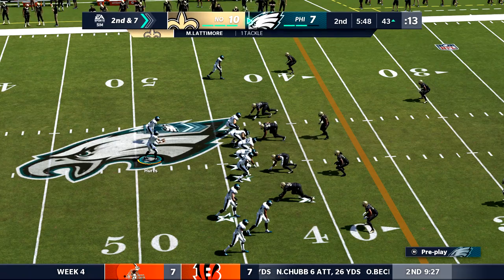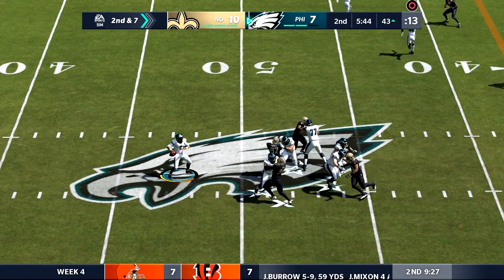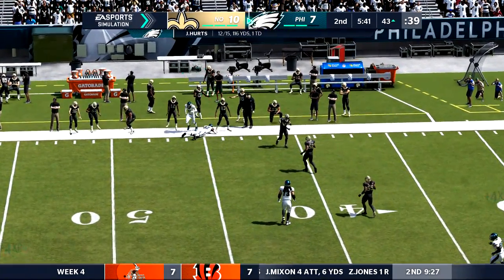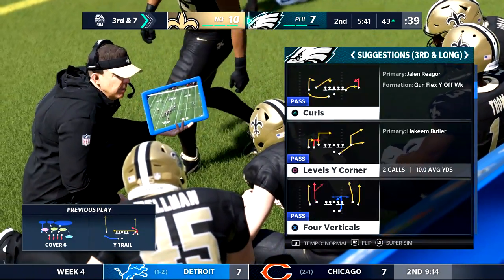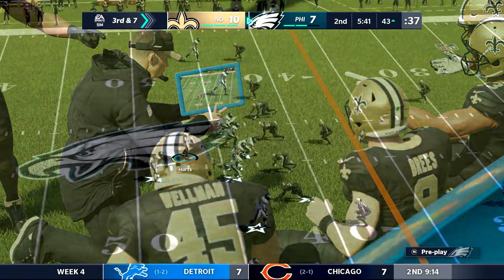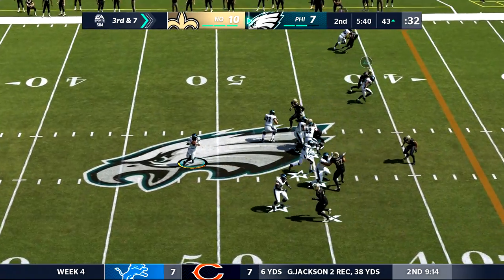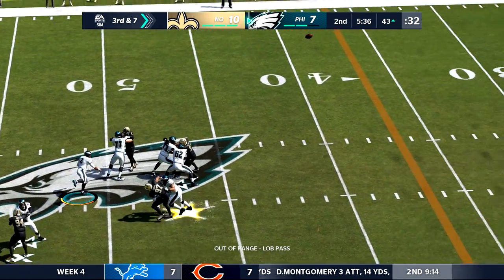Pickup brings up second and seven. Throwing is Hurts. And that'll be incomplete. Pretty good shot as he tried to pull that one in for John Hightower. Incomplete. Even though it's under pressure, it just shows how difficult it is to pick apart his own defense. These guys are sitting back and they're not playing the receivers as much as they're playing the eyes of the quarterback and when he delivers the ball.